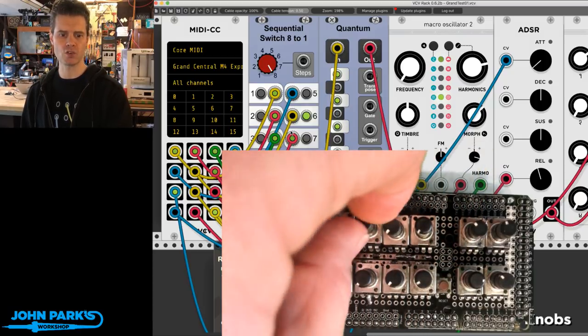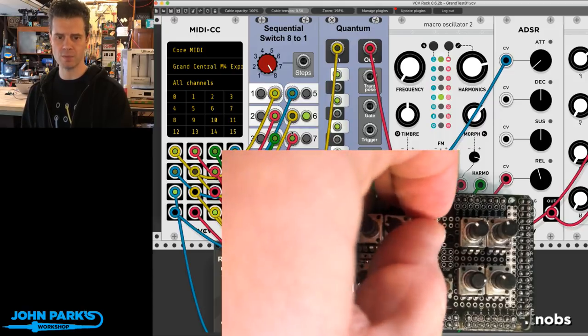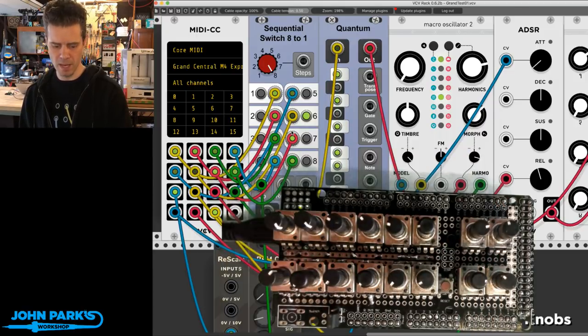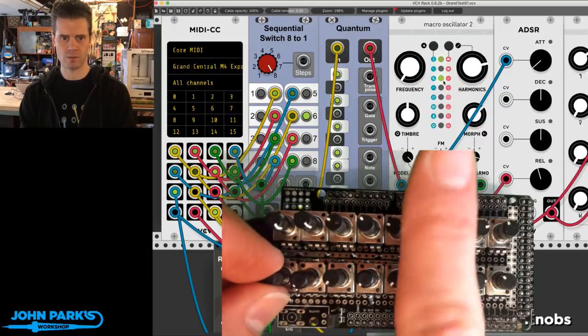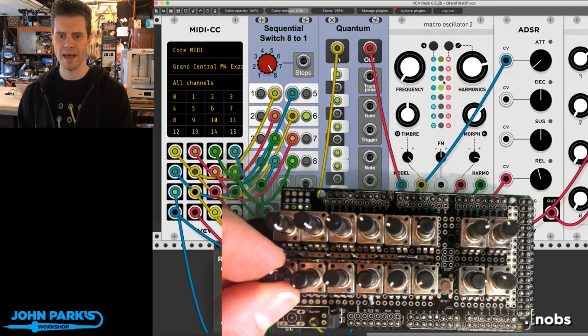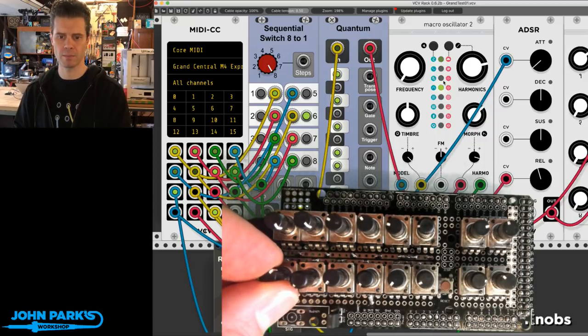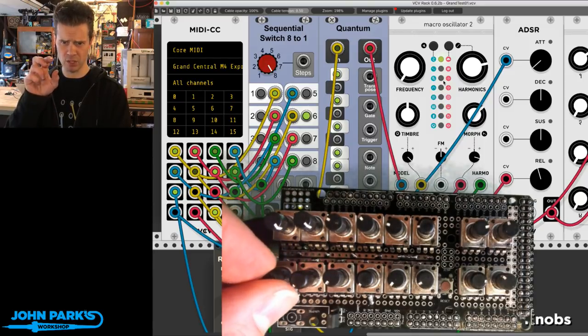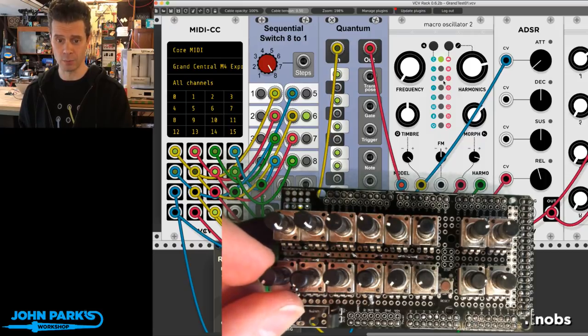So I can control the note values on this sequence using these first 8 knobs, and then I'm controlling other things like the mix. And if you look over here at this macro oscillator, which is right above where I'm pointing right now, that has a bunch of different choices for the wave shape of your oscillator, and I'm picking them by turning this knob, which I've clamped down to a negative 5 volt to 5 volt using some voltage conversion in the program.